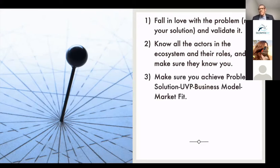Make sure you achieve, now this is a big one. It's firstly a problem, secondly a solution, thirdly a unique value proposition, then the business model, and then the market. Now this is a very interesting chain. Your problem must fit the solution. Once you have the problem fitting the solution, it must also relate to a specific market. You might have identified a great problem and come up with a great solution, but you may get it wrong when it comes to the market, or the unique value proposition. Because remember, people don't just buy a solution, they want to buy a product.